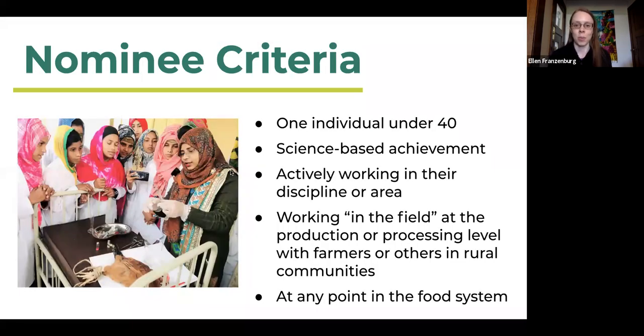So I'm going to start with talking about the nominee criteria a little bit, and we'll go on and talk about who can nominate and how to nominate, and what documentation you need in order to create a nomination.